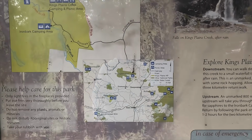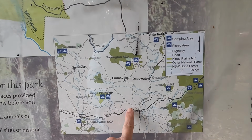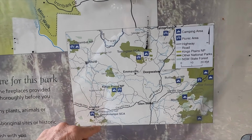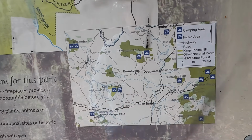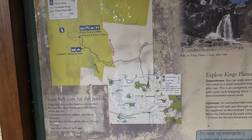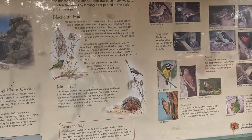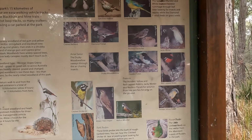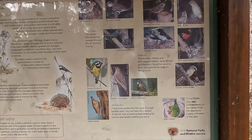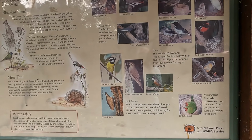Now this map shows where we actually are. We're staying at the Showgrounds here in Glen Innes, and we've driven out from there to the Kings Plains National Park, so we're basically halfway between Glen Innes and Inverell. So this is a good information board again. Tells you all about all the animals that are here, and a really interesting photographic display of all the little birds that are here. And as I'm filming, I can hear lots of different types of birds.